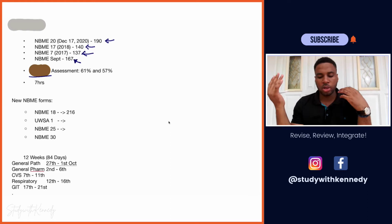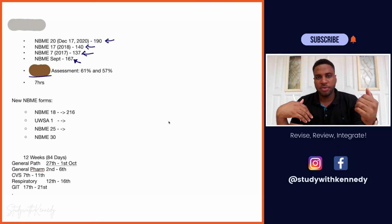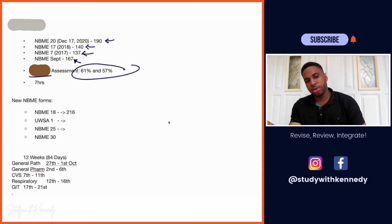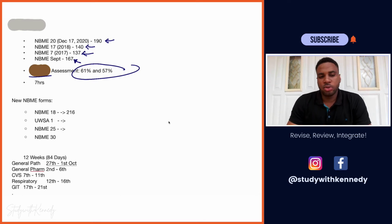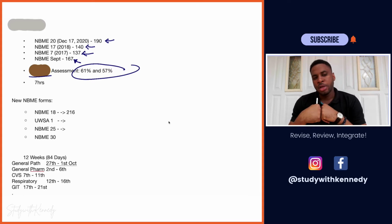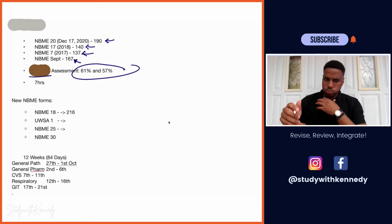So it looked like the more time she was spending, the more progress she was making, and then she looked like she was seriously regressing. And then she took the assessment that this program gave her and got 61% and 57%. She's gone through this program about 3 times, if I remember correctly. So when I met her, I said, okay, you've done all this studying, you've done First Aid, you've done the Q bank that this program gave you, which was not UWorld, and you're still where you are, meaning that clearly everything you're doing does not seem to be working.